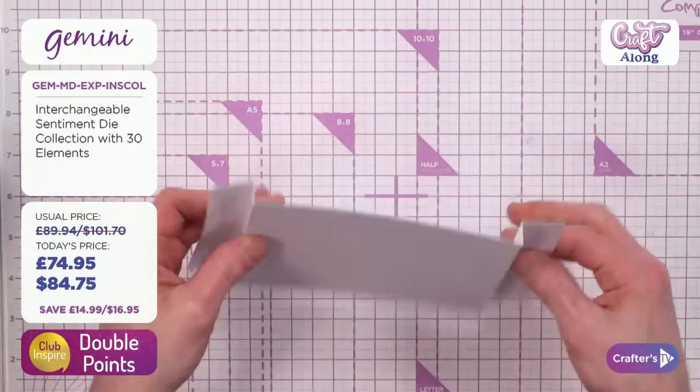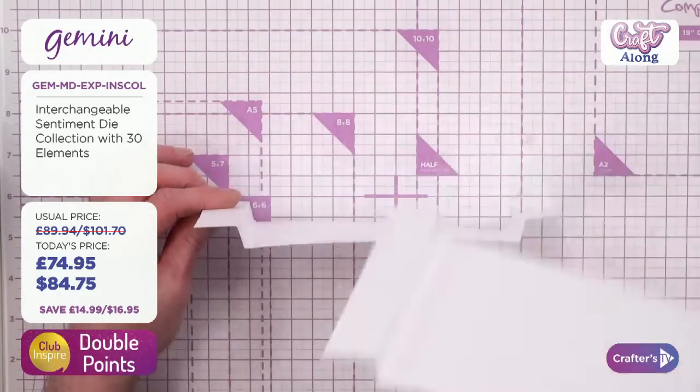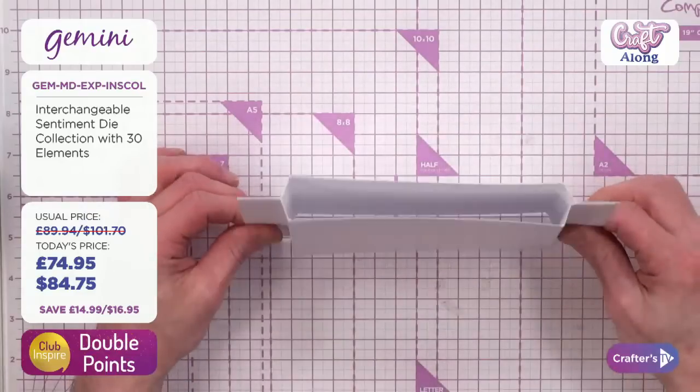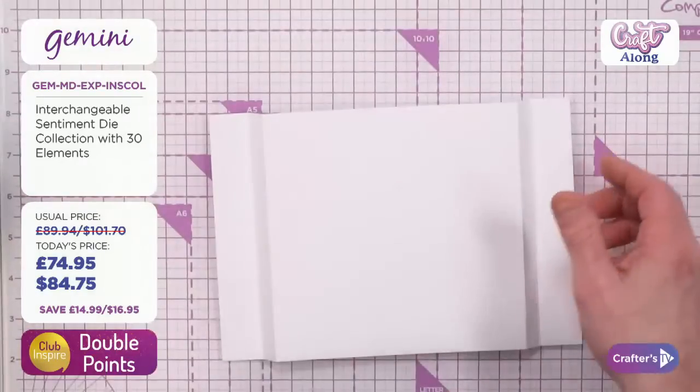So I've folded my layers in, so we can see that's how we're going to get that one. I've done it twice, and I'm going to turn it over, so this is the effect that we're going to get from up above, and it will fold flat. So let's bring in one of these. It's going to be the front layer.